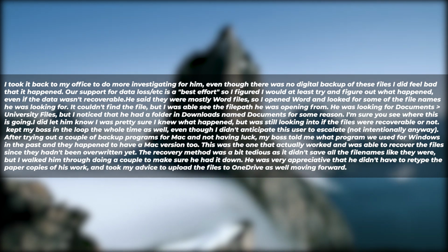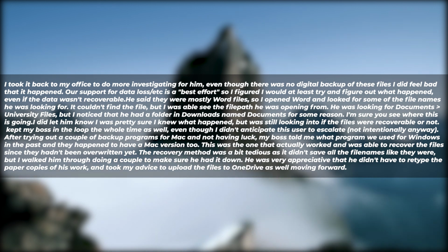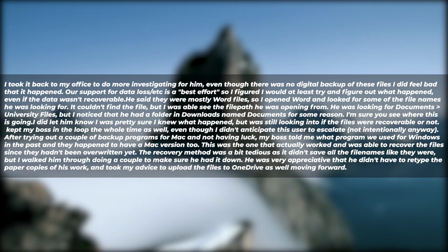The recovery method was a bit tedious as it didn't save all the file names like they were, but I walked him through doing a couple to make sure he had it down. He was very appreciative that he didn't have to retype the paper copies of his work, and took my advice to upload the files to OneDrive as well moving forward.